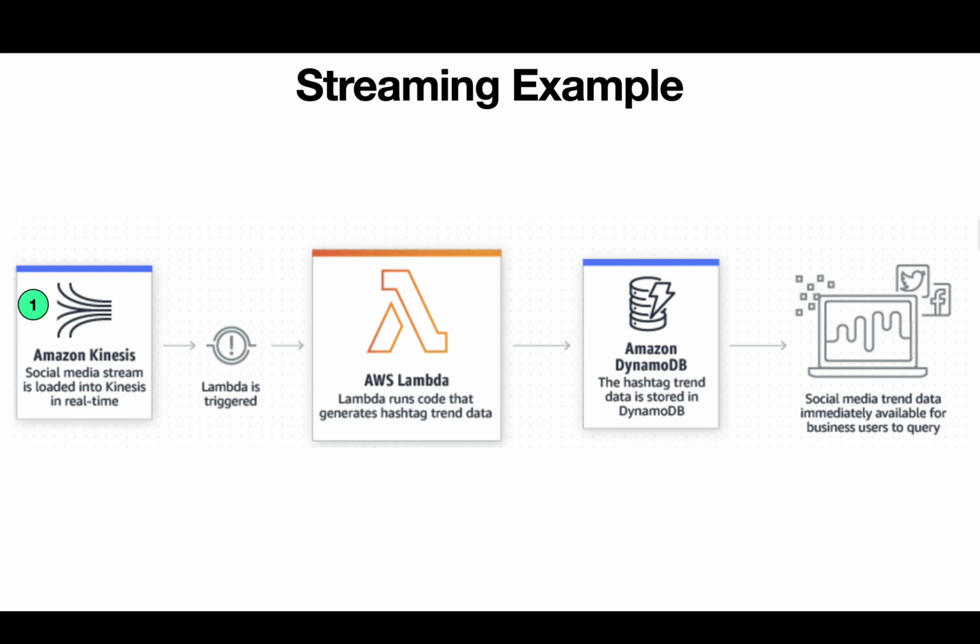Streaming example. 1. Amazon Kinesis captures real-time social media data streams. 2. Lambda triggered. The data stream triggers an AWS Lambda function. 3. AWS Lambda processes the data to extract hashtag trends. 4. Amazon DynamoDB stores the trending data. 5. Data querying. The processed data is immediately available for querying by business users, likely for analytics or reporting purposes.